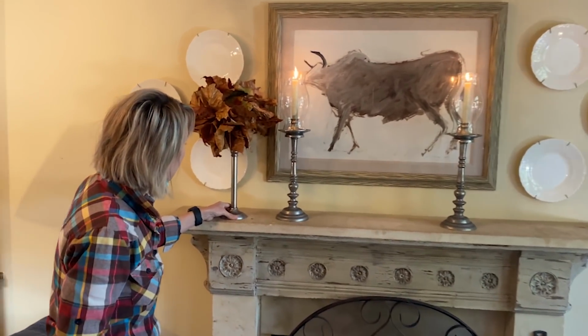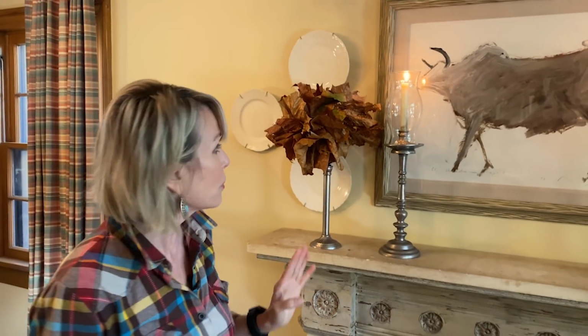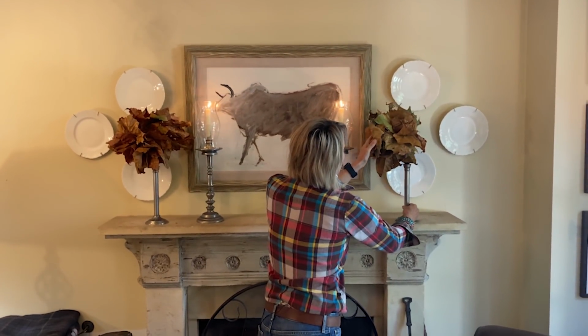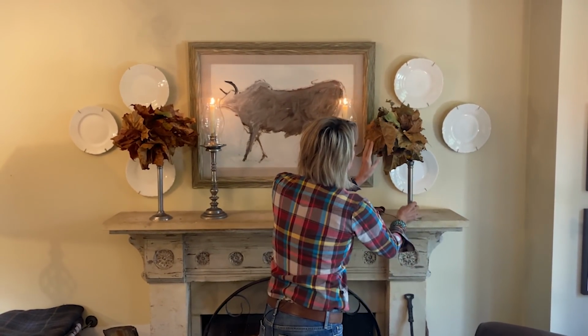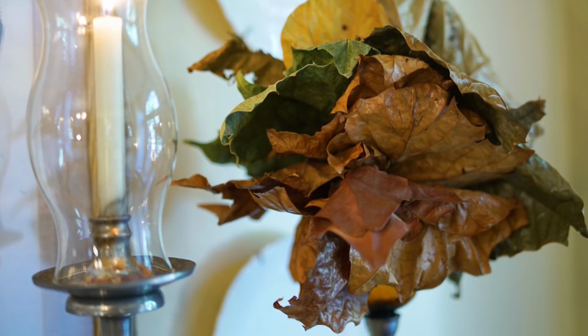They're just like a galvanized metal. I don't even remember where I got them. I've had them for years. I might have gotten them at a thrift store. They're not expensive, but they have been so versatile. So I love these leaf bouquets that I set into, and I'll show you basically how I constructed them here momentarily. And this is what I mean about them being a little bit temperamental. Once I get them in place, they're just fine. But they are a little bit not real secure in their construction.